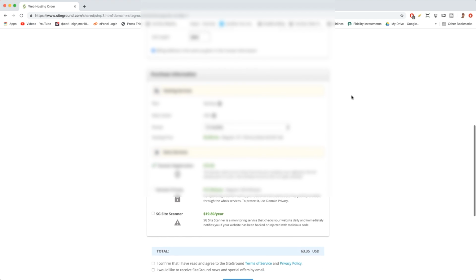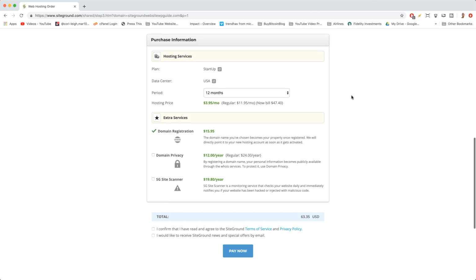We're going to come down to our purchase information, and this is basically super easy. We just have to confirm that we're getting what we want. So we have a plan, startup. If you want to change the plan, I think you can hit this little refresh button. But we're good with startup. We like that because that's the cheapest way to install WordPress at SiteGround.